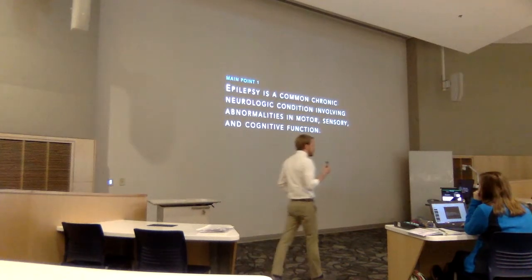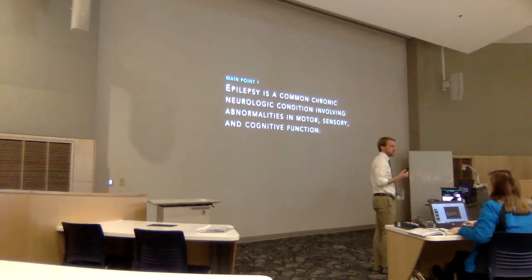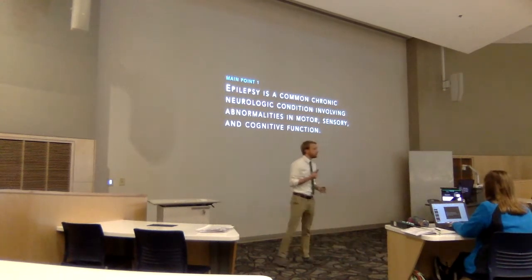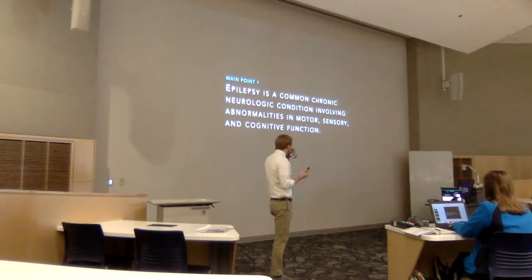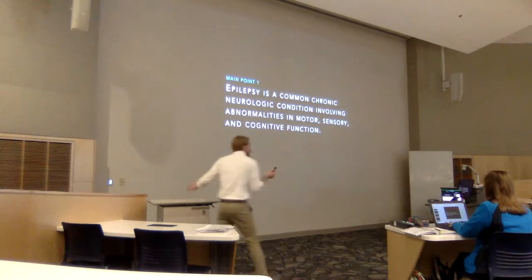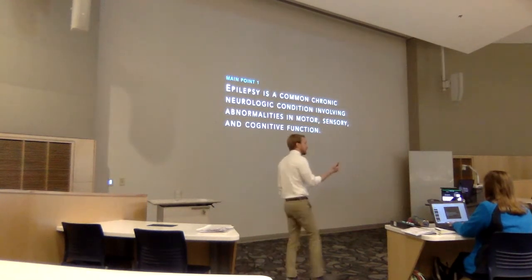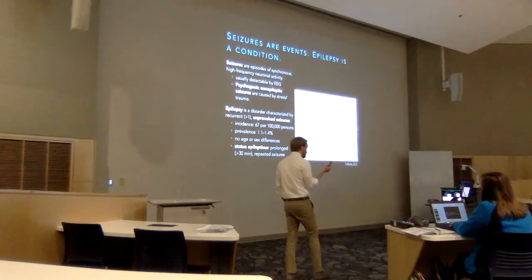Epilepsy is fairly common, I suppose. About 1 to 1.5% of the population in the U.S. will have epilepsy. Depending on where that epileptic activity occurs, you might have motor, sensory, or cognitive abnormalities. You might have all three. It depends on how focal or diffuse these seizures are.